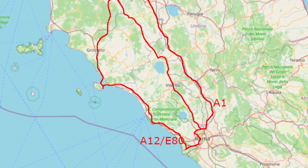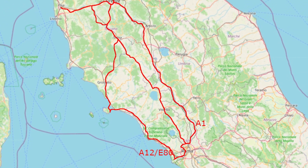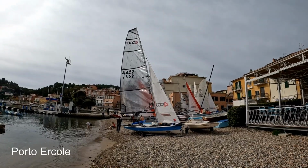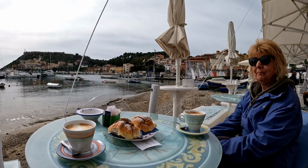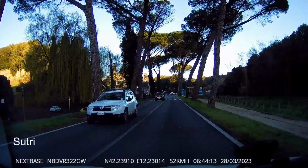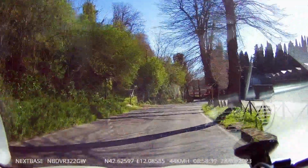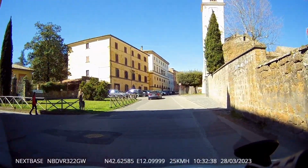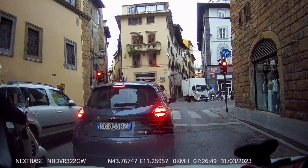Toll roads and routes. Between Rome and Florence, you can take the A1 Autostrada, or you could take the E80 that runs along the coast, and you can drop into Porto Ercole on the way through. Both are toll roads. Or if you have the time, you can take a non-toll route, heading through the back roads through the Italian hills and visit some pretty villages on the way. This is what we did on our way up from Rome to Florence.